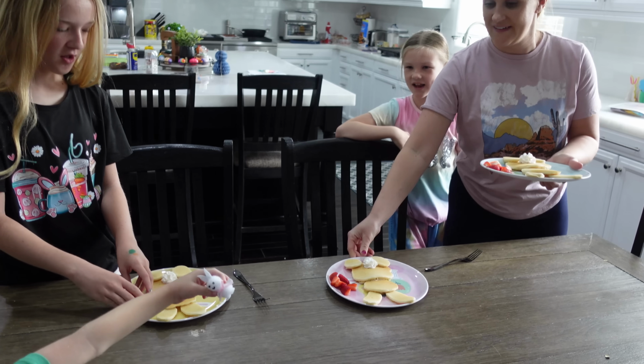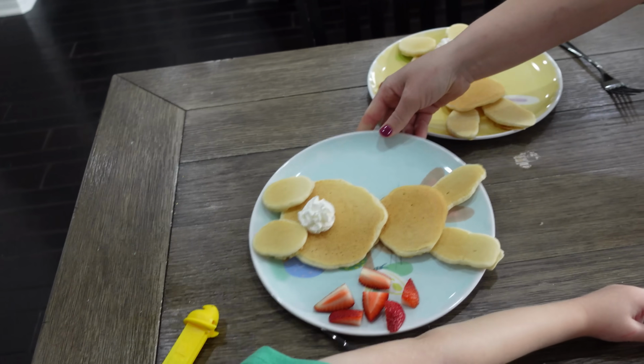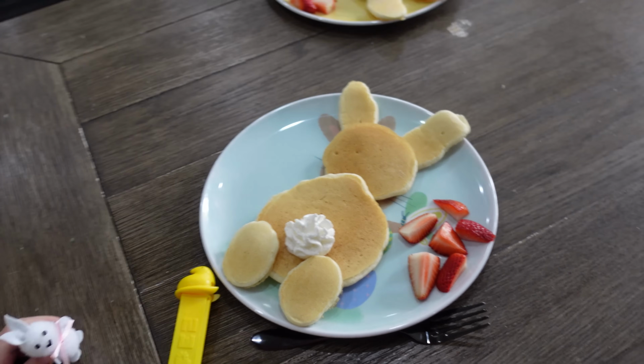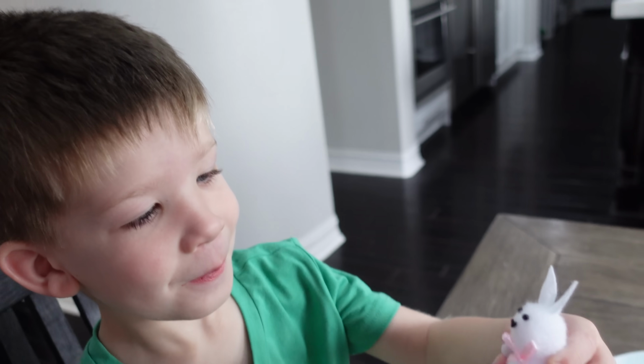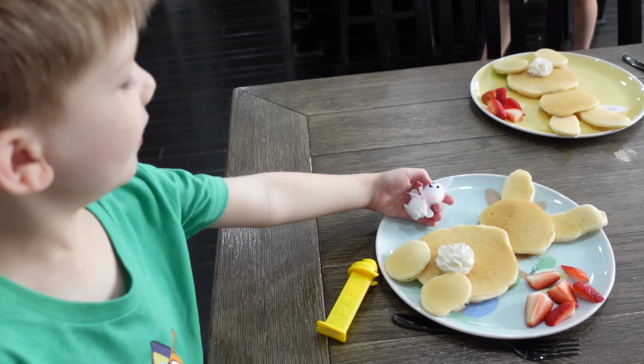Oh, look, Preston. Mama's got some pancakes for you. Bunny. Bunny, look. What is that? Is that a bunny butt? What? Easter bunny. That is a little Easter bunny. Like this one. Oh my goodness, it does.